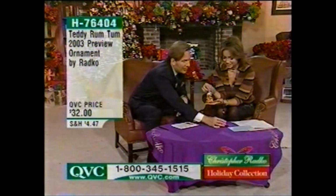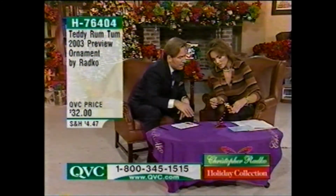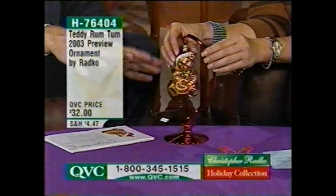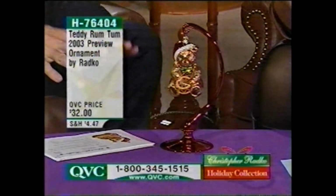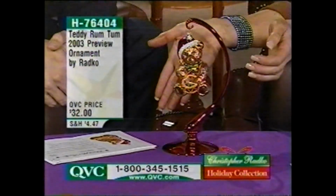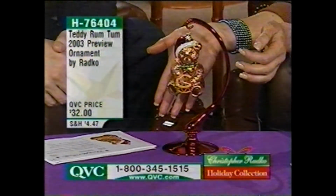And he looks great on the stand here. He looks great on the stand because he has the red on. Exactly, and he's got a little red coordinating stand. So if you buy the stand as well, you can take the bear and the stand to your office, put them on your desk, and you're good to go. This is $32, and he is brand new today. And there's only one other teddy bear coming up, and that's the teddy bears around the world.